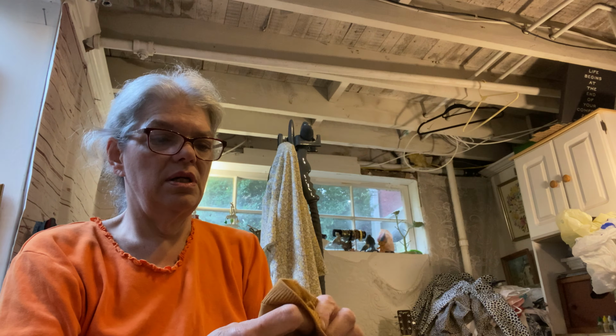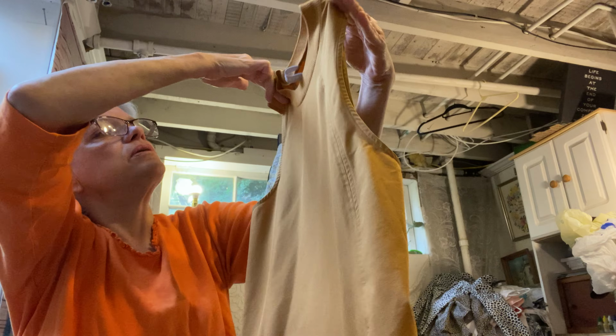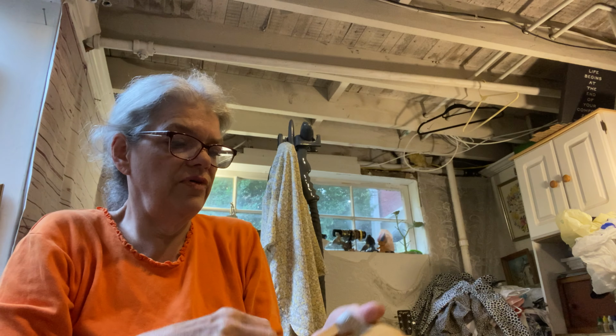Here's a little, oh, Athleta, free Athleta. Love it. My favorite price is free. Extra small, just a mustard yellow sleeveless top. I'm going to try to figure out maybe what the style is on that. I'm not really good at figuring out what number is the style number. I'd like to get better on it. There's so many things that I'd like to get better on. Okay, so maybe 15 for this.